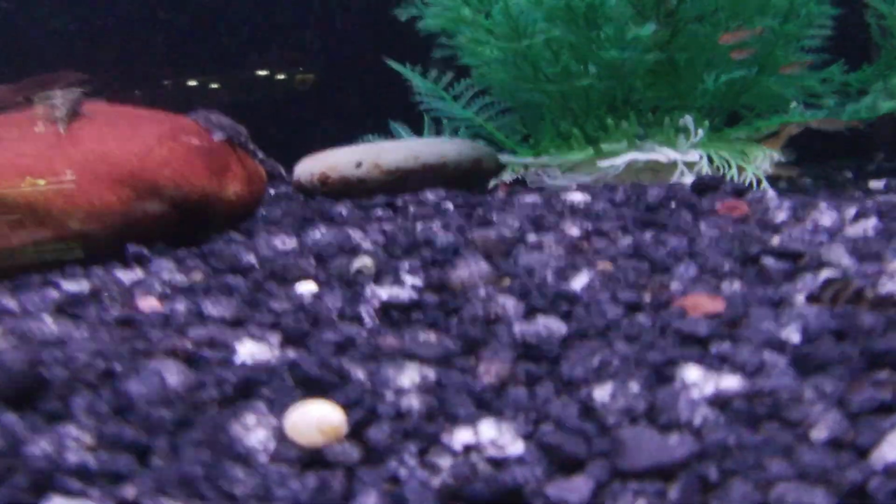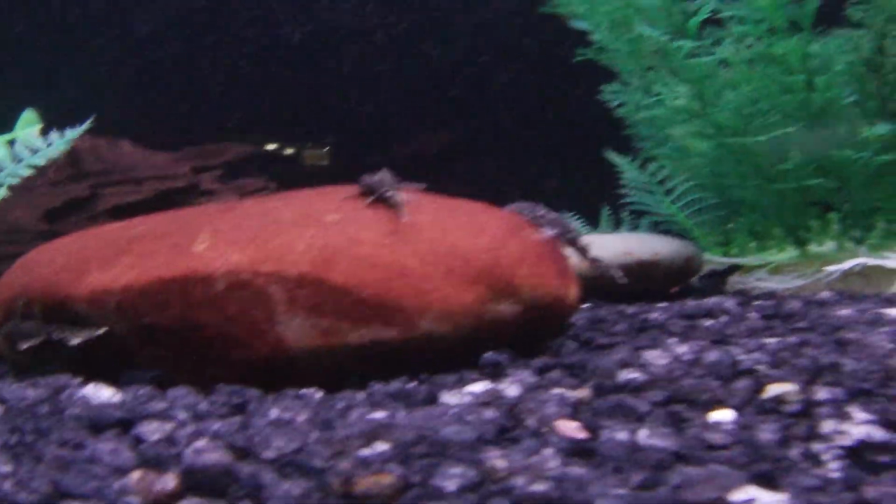Make sure you got some driftwood in your tank so they can munch on it. Put a good bottom feeder food in there. Personally, I prefer the Bug Bites bottom feeder or something by North Fin that's going to sit on the bottom of my tank.